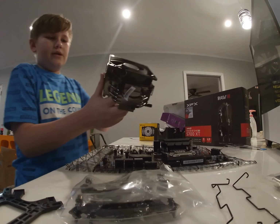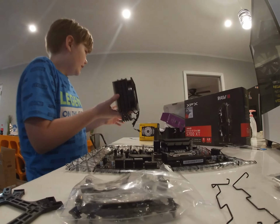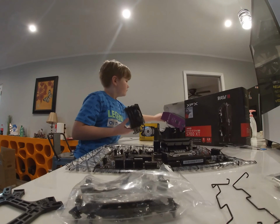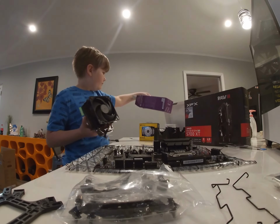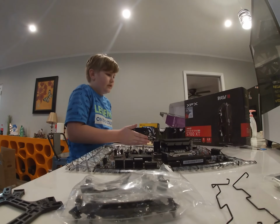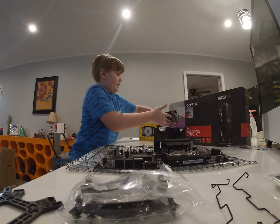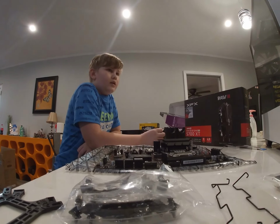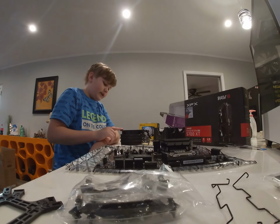So this is our cooler. It's called the Hyper 212 Black Edition. We got it for $40 at our local Best Buy. And from what we know, it should work with our processor. And if it doesn't, of course, whenever you boot it up, you're going to have to check the temperature and everything just to make sure it's running fine and it's not going to overheat, possibly blow up. But besides that, that's our cooler for now.